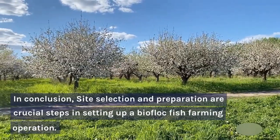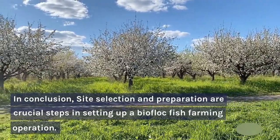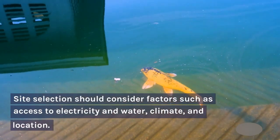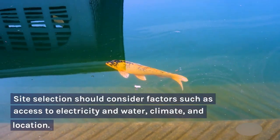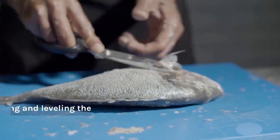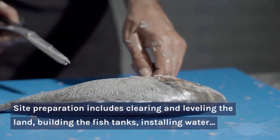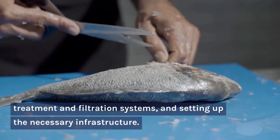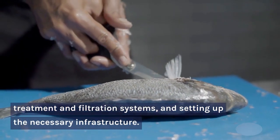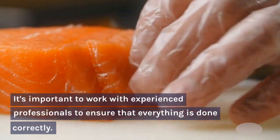In conclusion, site selection and preparation are crucial steps in setting up a Biofloc fish farming operation. Site selection should consider factors such as access to electricity and water, climate, and location. Site preparation includes clearing and leveling the land, building the fish tanks, installing water treatment and filtration systems, and setting up the necessary infrastructure. It's important to work with experienced professionals to ensure that everything is done correctly.